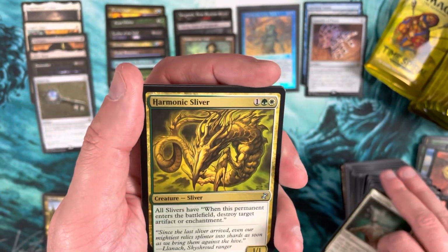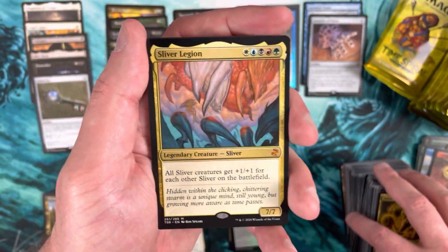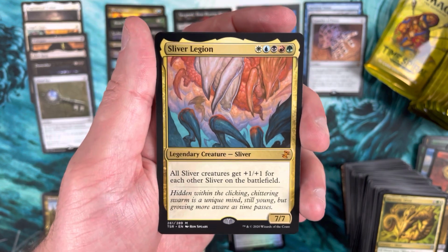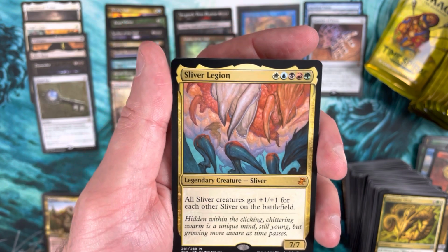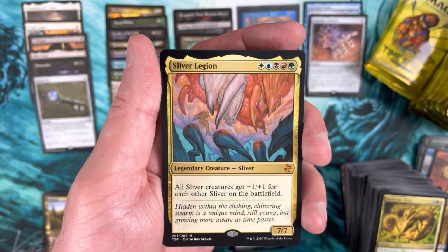All right, here we go. Return to Dust. Harmonic Sliver. Sliver Legion! Yeah! There we go. That is also a sweet pull. What's funny is, for those of you who may not be familiar, Time Spiral Remastered was the first reprint of this card since the original Time Spiral block, the Future Sight print.